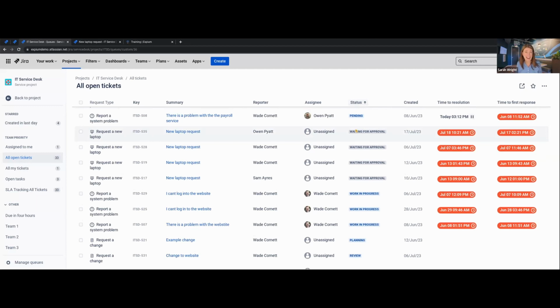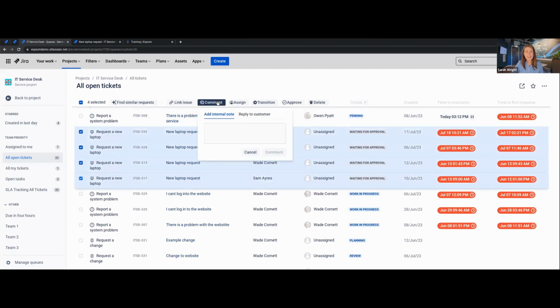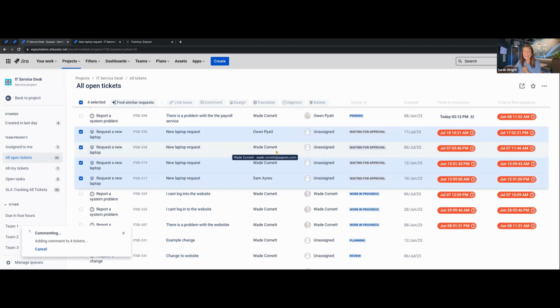And so now I have some things that I can do here straight from the queue. I can take some bulk actions on tickets because, again, it's about the speed. So here I'm able, let me select these 4 items that are all waiting for approval. And I can also see we breached our resolution times. So I'm going to put a comment on these. And I'm going to add an internal note that says, hey, I'm waiting on approval. And I'll type better than that and try to use better spelling later. But you can see right now, I quickly hit that. As we see down in the lower corner here, it says adding comments to the 4 tickets. So now I just did 4 things with very few clicks.